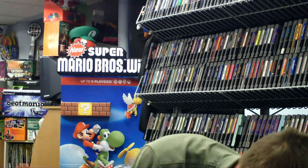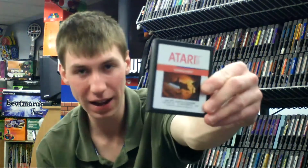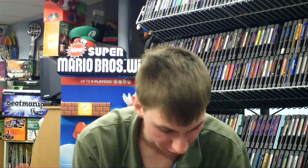The last stack. Do we have any new variants in this stack? Oh, we might. Let me see here. Trick Shot from Magicom. Tunnel Runner from CBS Electronics. This one right here, we have Vanguard. Is there any difference between these two Vanguards? I put them here for a reason.